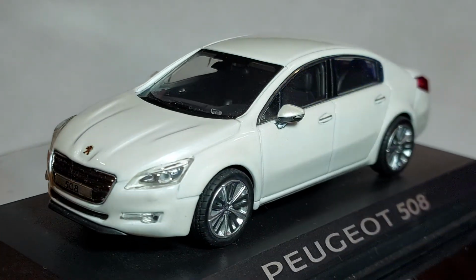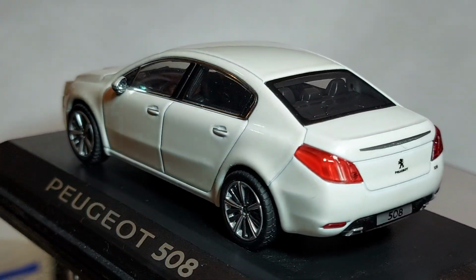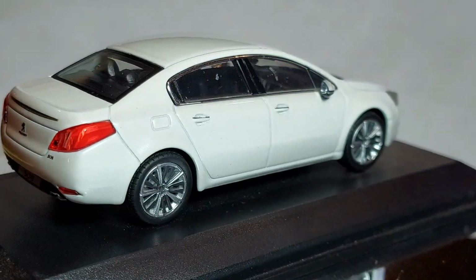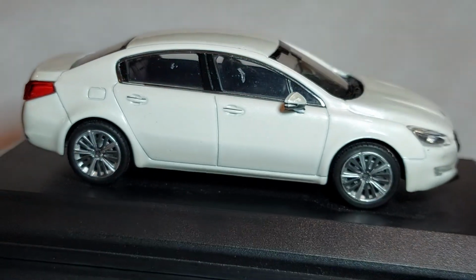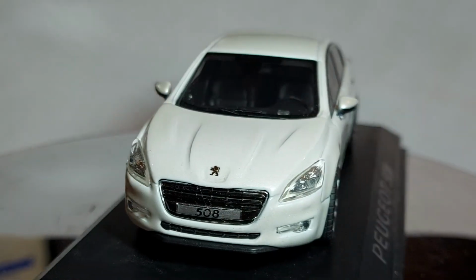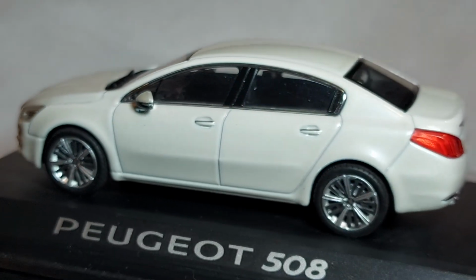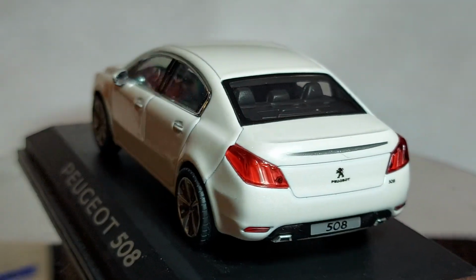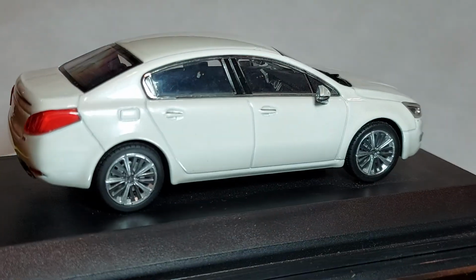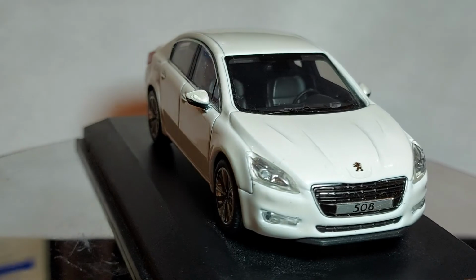By the way, this is the first generation 508. The first generation 508 was in production between 2010 and 2018, but in Malaysia they made them until 2020. This model was made in Gurun, Malaysia, just in case you wanted to know. It lasted longer in Asia than in Europe.